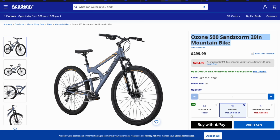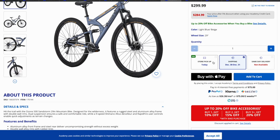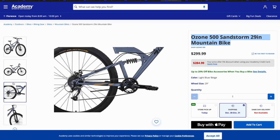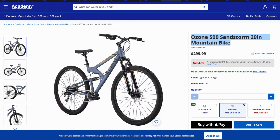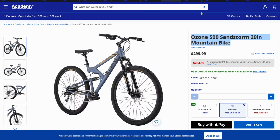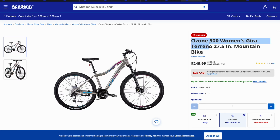Pick up in store, but the shipping is December 30th through the 31st. Obviously, if you're seeing this after Christmas, not a big deal there. But this does have a very nice look. It's a 29er. As far as that full suspension goes, semi-upgradable. I would look at this as a semi-upgradable bike. I could see making some changes to this and making it more fun. Under $300, $299.99 for this Sandstorm. Another Ozone, well, all Ozones pretty much, except for one or two exceptions here.